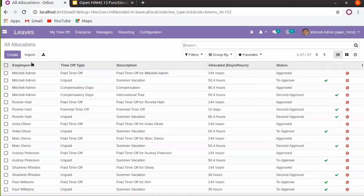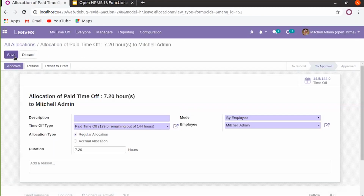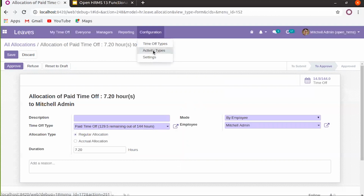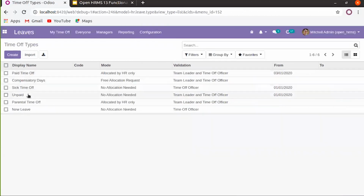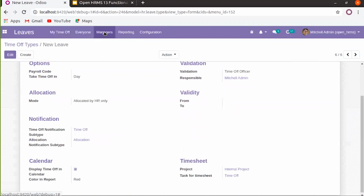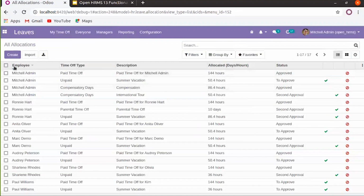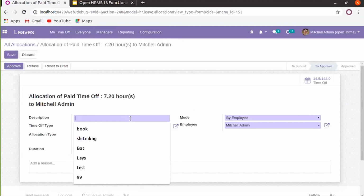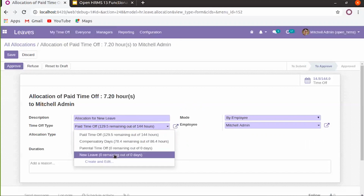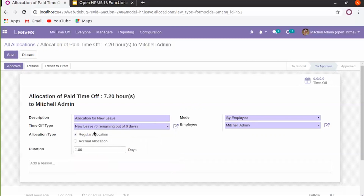So manager allocations, create. Allocate by HR only. Manager allocations, create. Then I have to provide the description. Allocation for new leave. Then we can select the, so right now it is 0. We haven't allocated any leaves for this new leave type. So I'm just selecting the leave type as new leave.